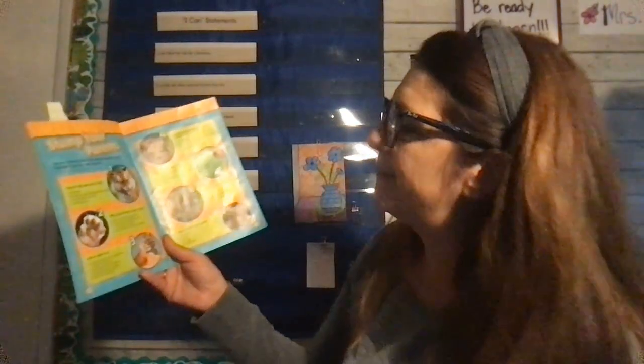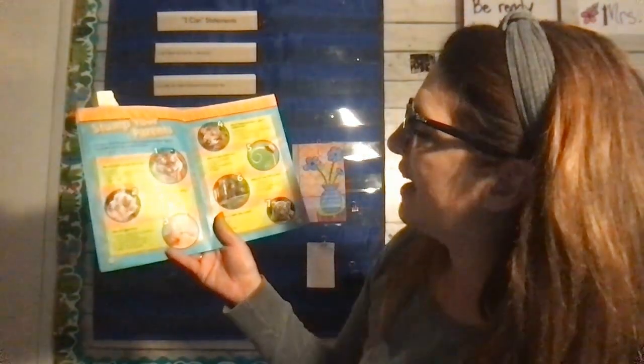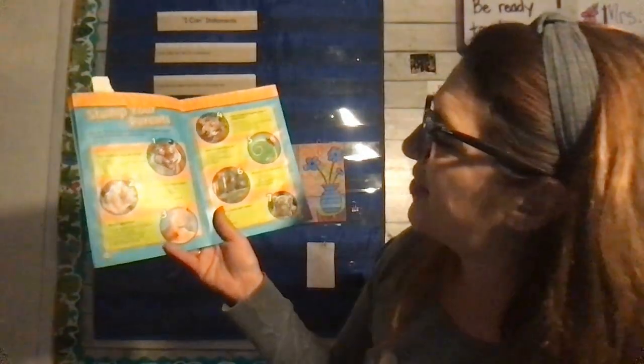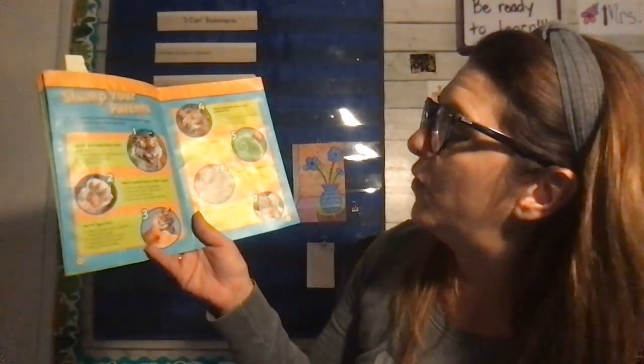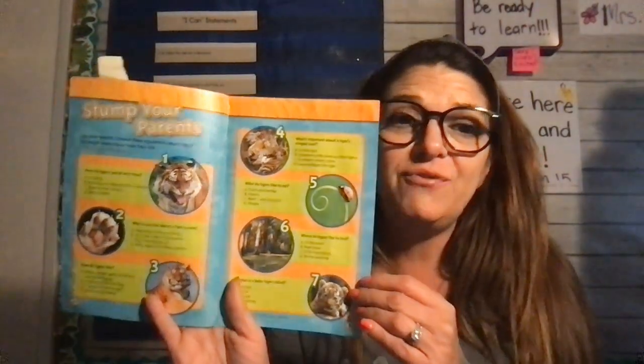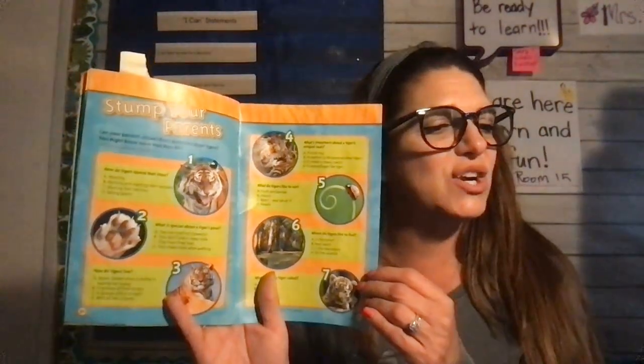How about this one? Number 3. How do tigers live? A, alone, except when the mother is raising her young. B, in groups of 3 to 4. C, in groups of 5 to 8. Or D, with all of their friends. A, right? They're alone. They are alone animals. They only live with other animals when they are raising their young. Only a mother will stay with her cub, only if it's her young.